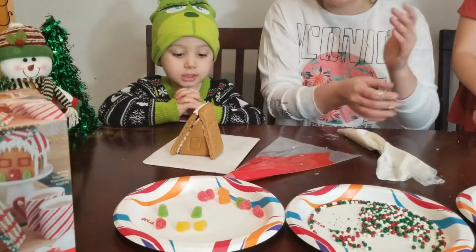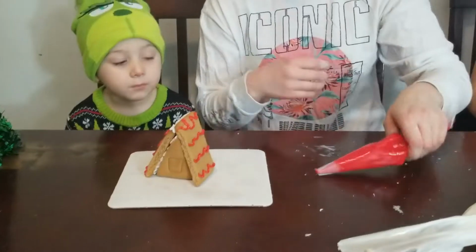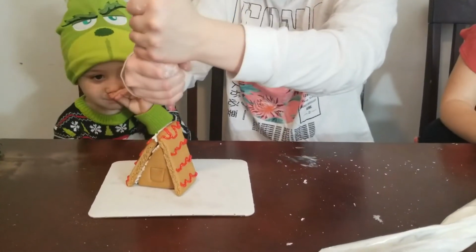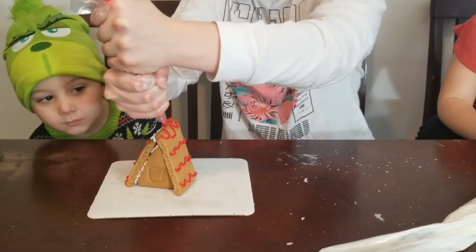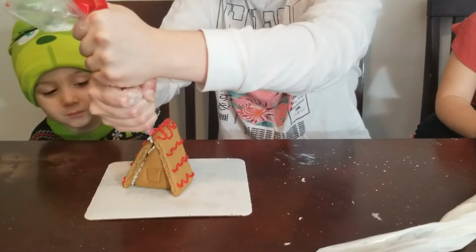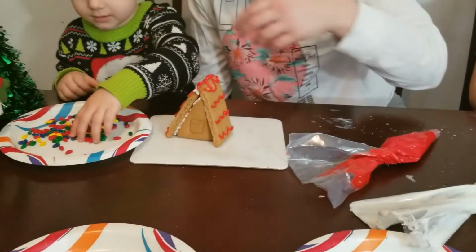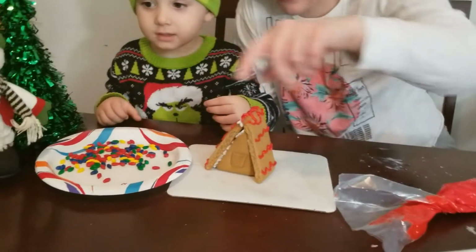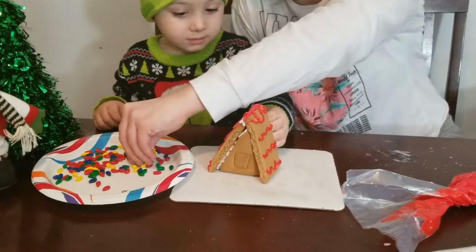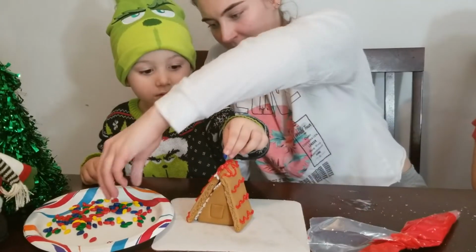What do you want to put on Mason's house? You want to put red on top? All right, now let's take the candy. Okay, which color? Look, can you make it like that? Like for lights. So let's put it on top like this. Red.